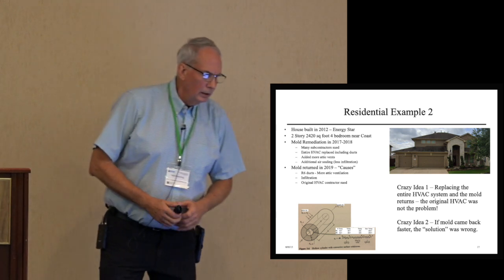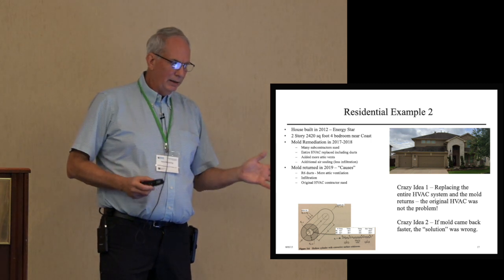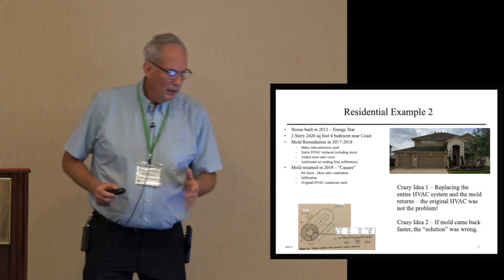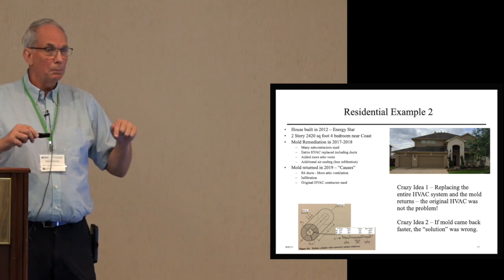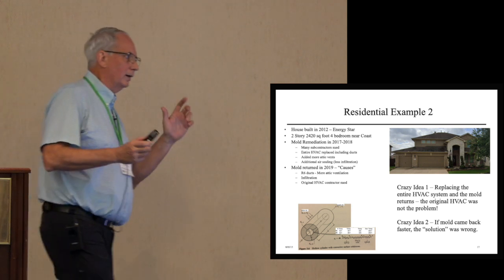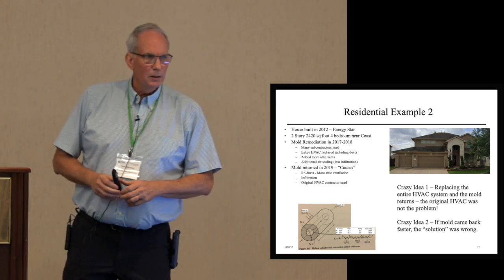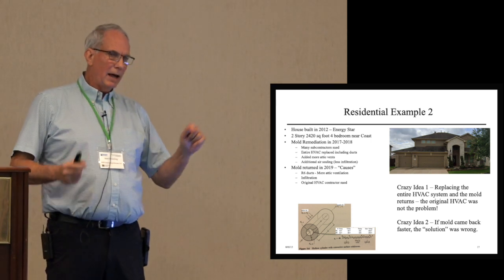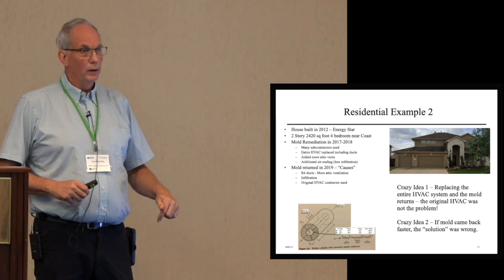So, crazy idea number one. If replacing the entire HVAC system and the mold returns, the HVAC system was not the problem. I know, weird idea. And then, crazy idea number two, if the mold came back faster, whatever the solution you thought it was, went in the wrong direction.